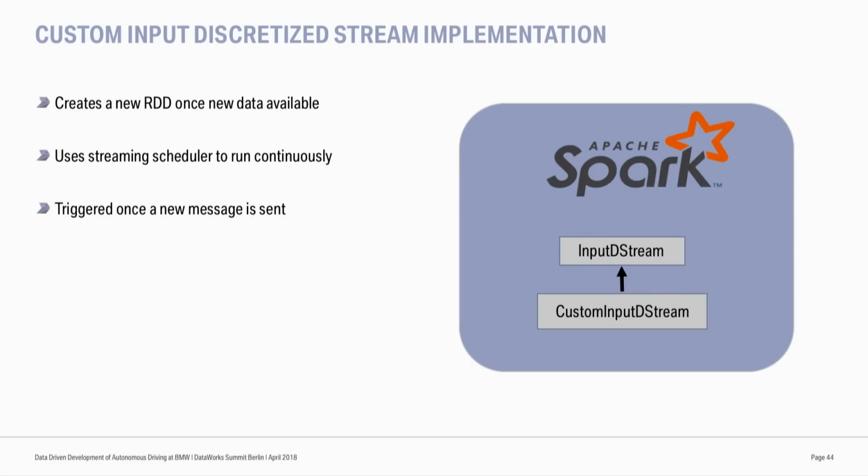We have our custom input stream, and think about Spark streaming as a micro batch. There's a batch duration. It's triggered and creates an RDD. We use this scheduling, and whenever it is triggered, our custom input stream goes like checking the mailbox if there's something for it, and if there is, it goes and creates the RDD.